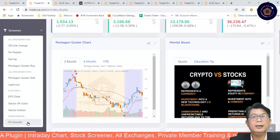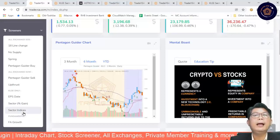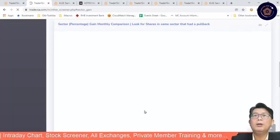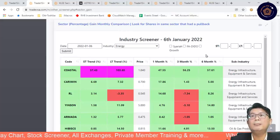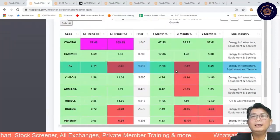Don't forget, we have lots of screeners in here. This time, we'll be looking at sector percentage gain. That's the one we'll be looking back at, the sector gain monthly comparison. We look at shares that are in the same sector but have some sort of a pullback. So you can see in here, very easy to pick up.